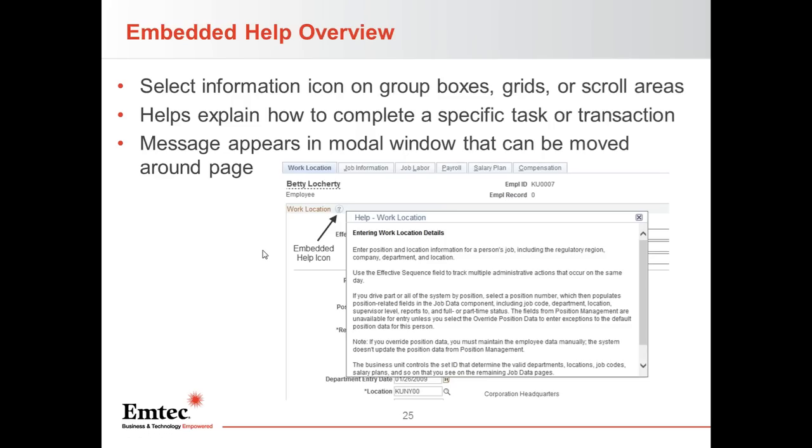OK, the next item is embedded help. This, again, is another great item for usability. It allows the users to view help directly from the page where they're transacting on. So in this example, we're on job data on the work location page. If you click on this little icon, information comes up. And it's generally a lot more detailed and specific to the actual page or the transaction that is being submitted.